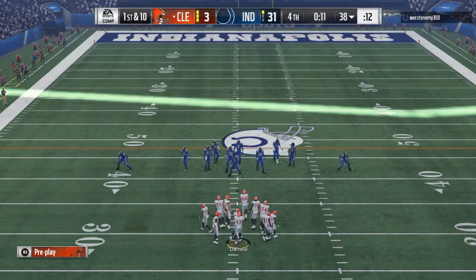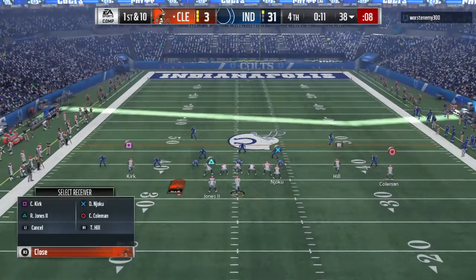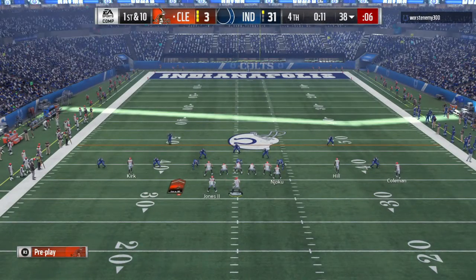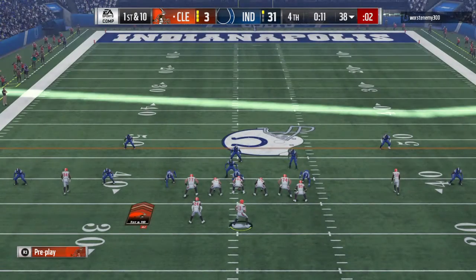Watch him now, Barney. So the D-line's going to spread out. Leopard! Leopard! Now let's go! Green, 39. No. Check. Patriot! Patriot!